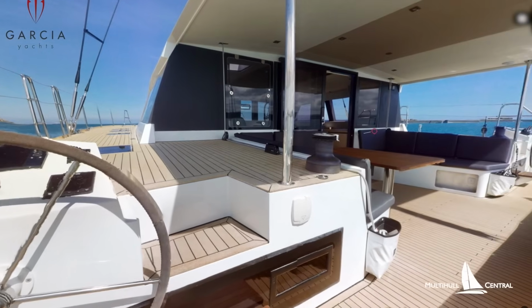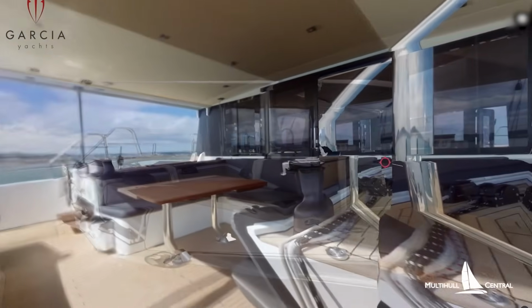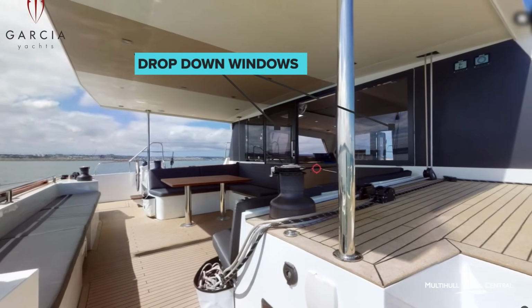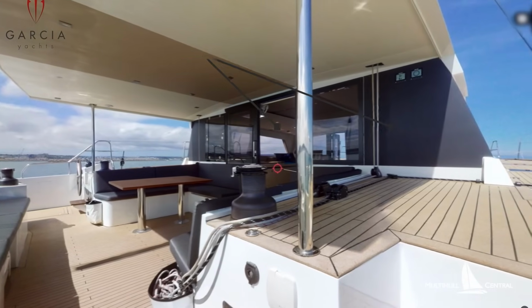From the cockpit you enjoy fantastic seating and full shade. The standard specification has drop-down windows on each side of the door between the saloon and aft cockpit. This allows the saloon to be opened from the aft cockpit and improve ventilation in warm weather.